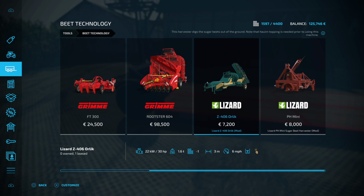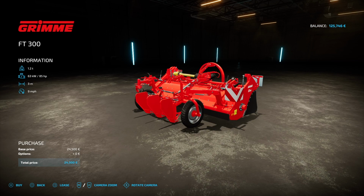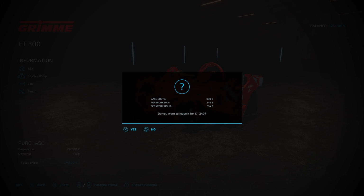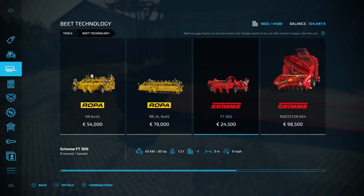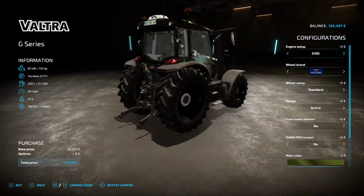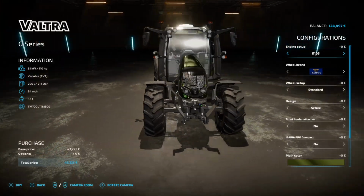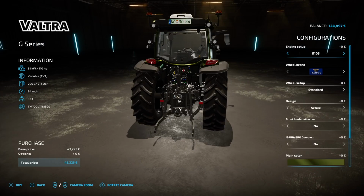We need a Halem topper. Dagnammit. That could be a problem. That really could be a problem. Well, we're going to have to get it either way. 85 horses. We could buy a tractor, but it's micro farming. We're only going to need that, nice though, innit?